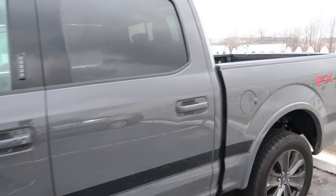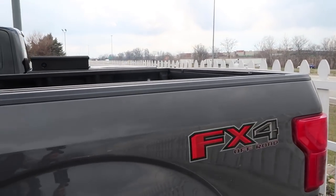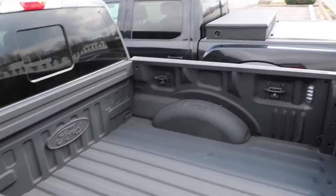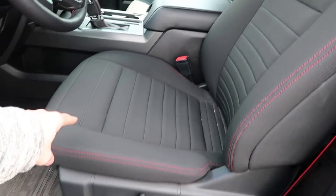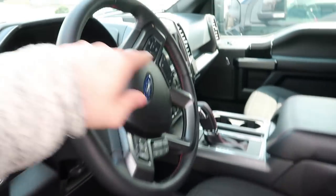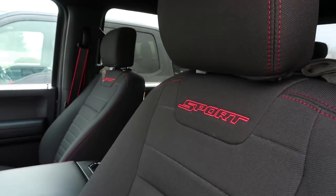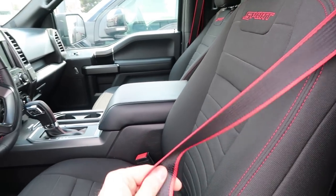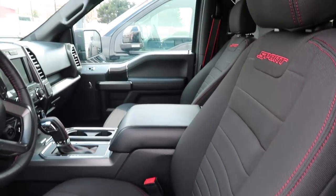The color is fantastic too. And then they have the FX4 off-road. And of course the bed is rhino-lined. That is awesome. Check out the seats. I love the red threading right there. That is sweet. The steering wheel also. And then sport. Man, that looks sweet. Seatbelt. That is nice. I like what they did. The rest of the truck, I'm not really gonna go over. I'll link my other video when I did a review on a 2018 F-150. So just check it out there.